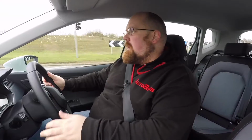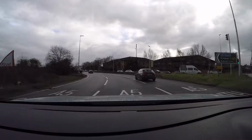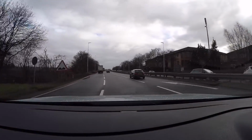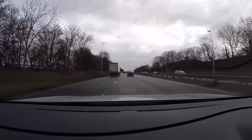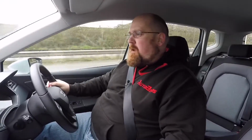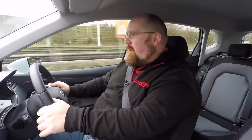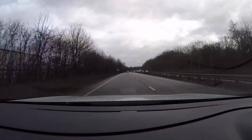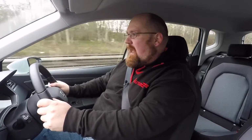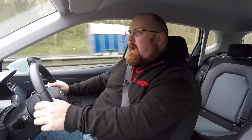So if we push the engine a little bit, you do get a bit of a 3-cylinder thrum coming through into the cabin, but it's not really that intrusive. The sound insulation in this car is actually very good. The other surprise is the suspension and the dampening on this car is again absolutely excellent. I was expecting this to be quite crashy, but it's not.